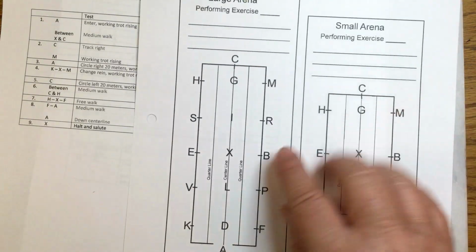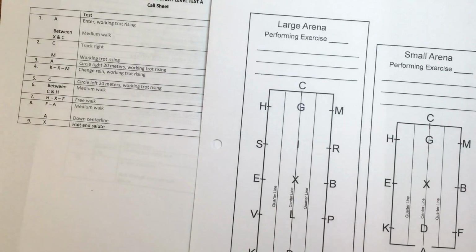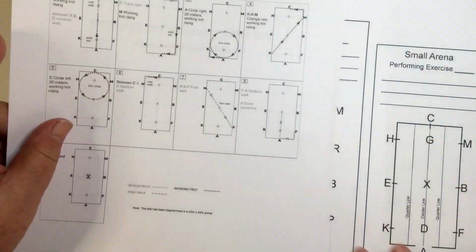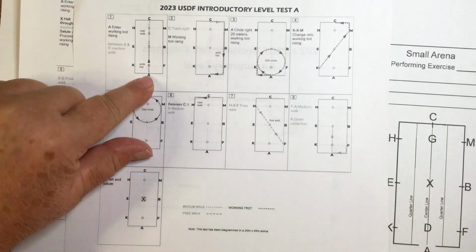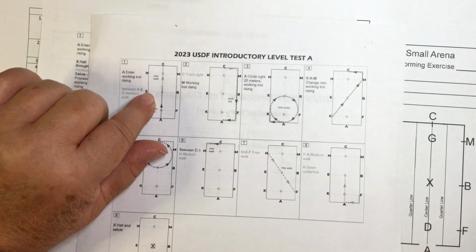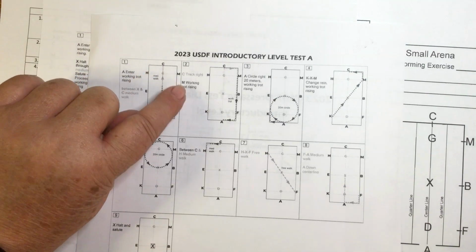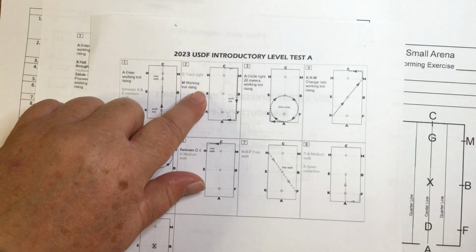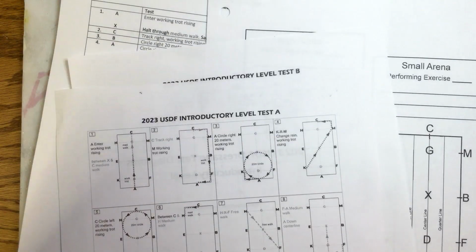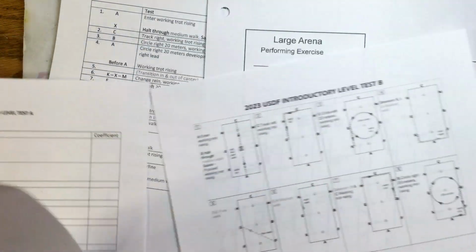All right, so you keep in mind what your markers are, it will tell you. Now, she also broke these down so that you could see it, and it's just what I said. There's your working trot. Once you get to X, you're going to do your medium walk to C. And then the second movement is you're going to do your working trot from C all the way to A. Okay, that's an introductory test. It's very simple. The introductory tests are very simple.